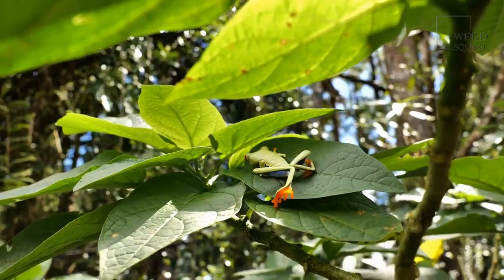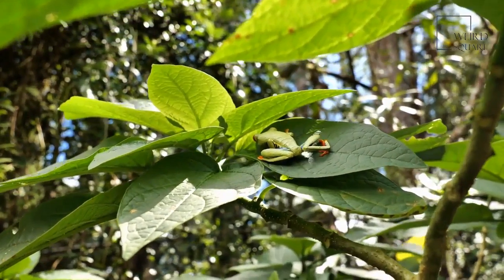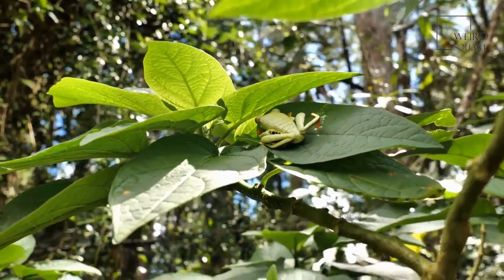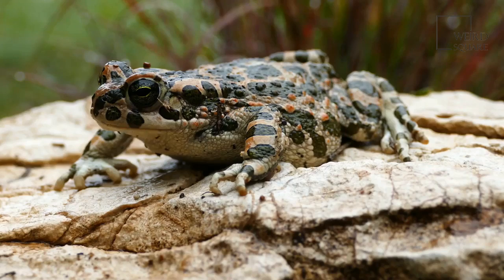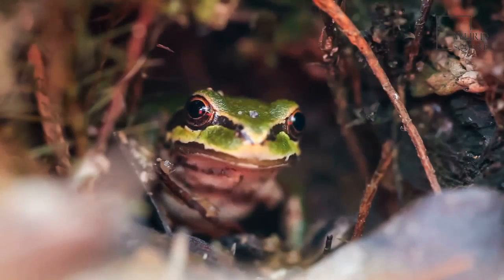Instead of a croaking sound, it makes a high-pitched whistling sound to attract a mate. If it survives predators' attacks, it can live from 10 up to 14 years. The glass frog lives high in the trees above mountainous streams during the dry season. When the rainy season comes, it climbs down to the stream level to mate. The glass frog can jump more than 10 feet in one jump.